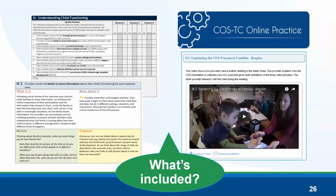So there's a checklist of practices that can be used as a self-assessment. They can be used for observing and providing feedback in feedback sessions, or even for an assessment process or verification. The other thing that we did was, for each one of those items in the checklist, there is a description of what it is, and then there's a bit more key information about it.